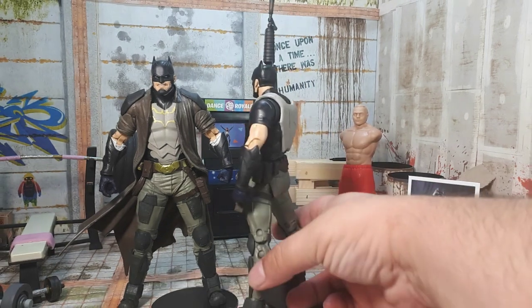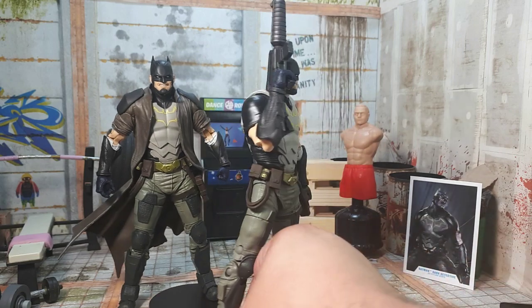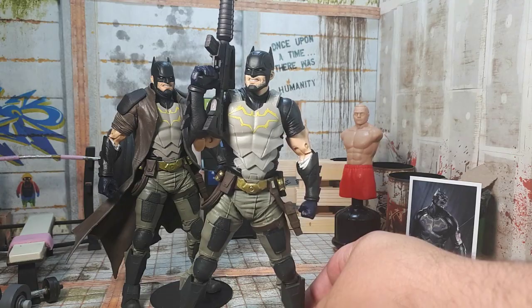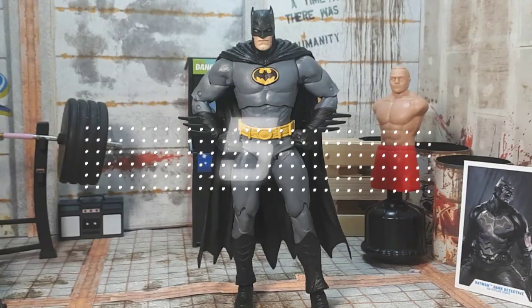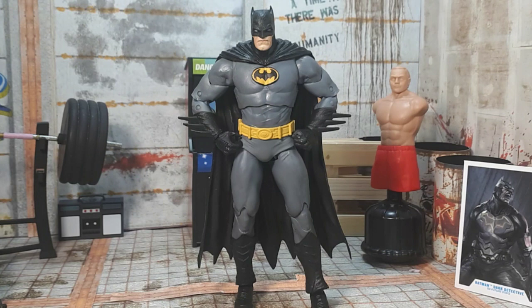But let's do it. Will this guy make my top 5 all-time favorite Batman McFarlane figures? Let's do it. Here's number 5. And at number 5, we have Batman from the Three Jokers. I love this Batman. Just the color, it just reminds me of the 90s for whatever reason. I don't even know if this is the costume from the 90s, but that's what it reminds me of.